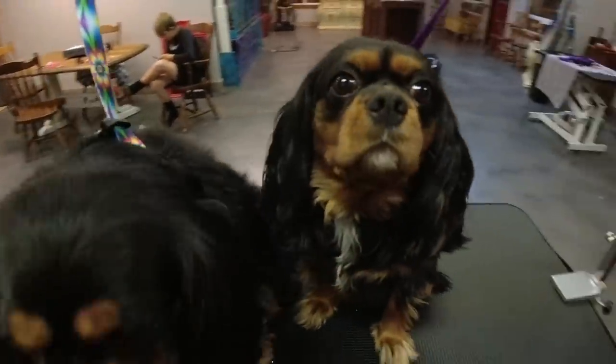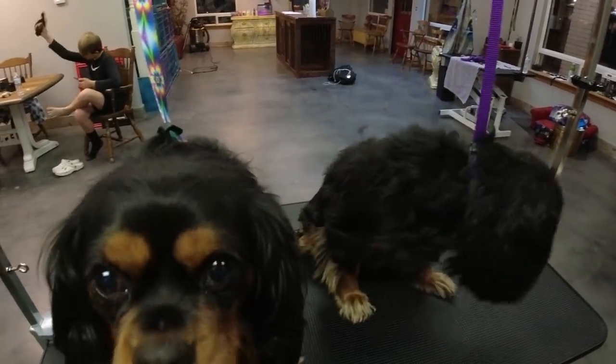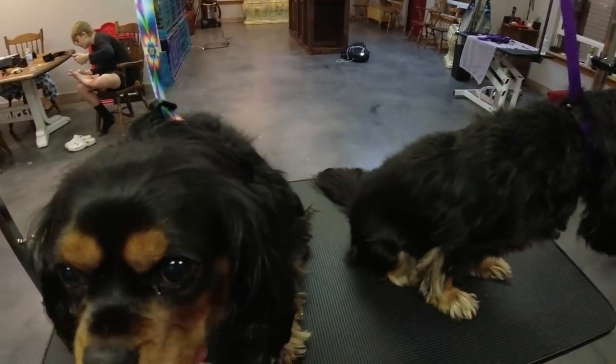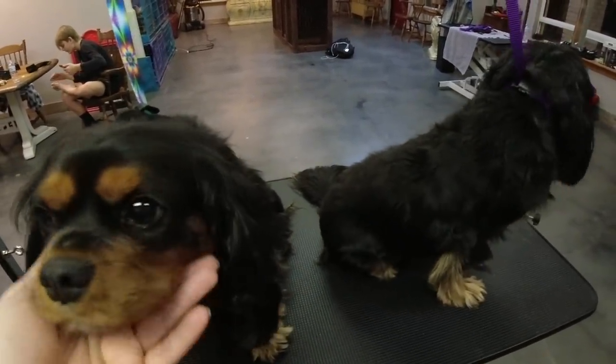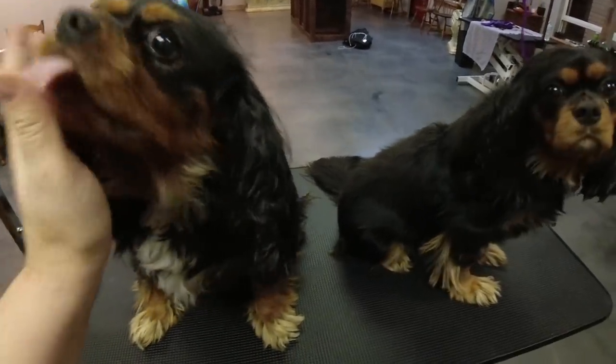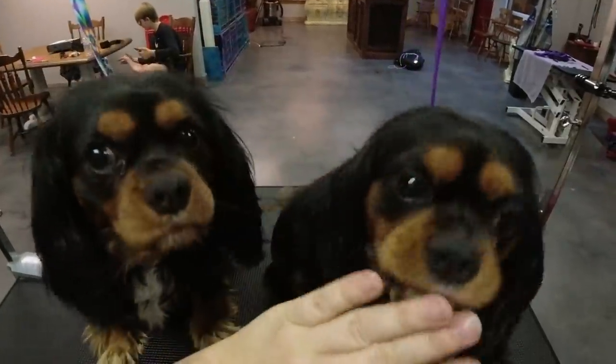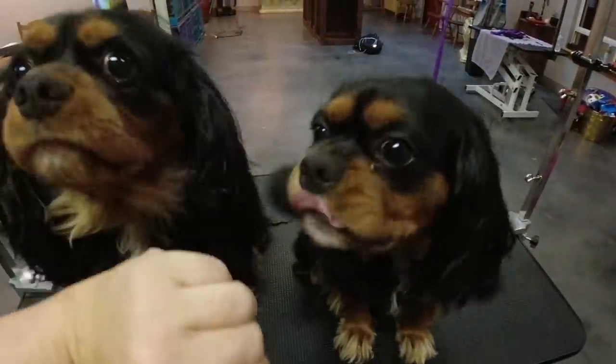But I also wanted to show you guys a little bit of the difference between when you blow dry a dog properly and when you don't. So Callen's gonna get blow dried, and Lola we're gonna put under some fans, and then I'm gonna go back and forth between the grooming so you can see the difference in cutting their hair and what it looks like at the end.